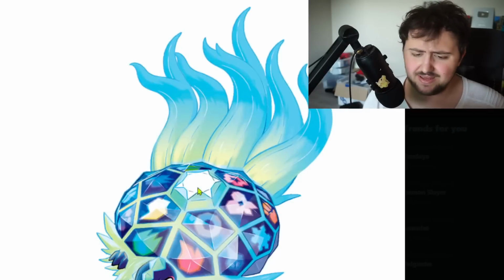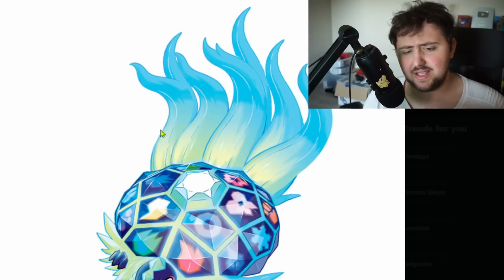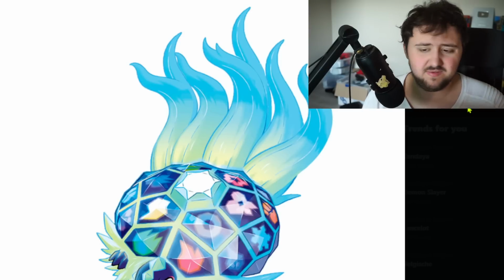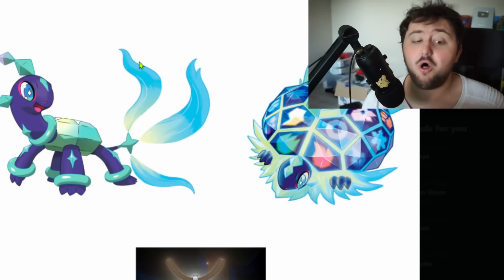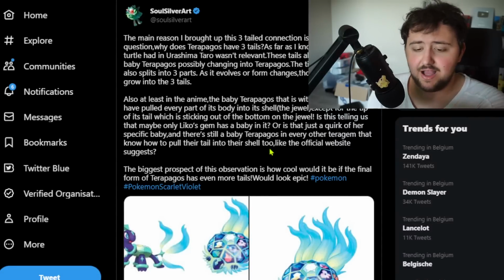why does Terapagos have three tails? Which, yeah, I mean, it technically almost has 1, 2, 3, 4, 5. Almost 5, I would argue. I don't know if you can really count these. I mean, unless you count in unison, but 1, 2, 3, 4, 5. I almost see 5, could even be 6 if you look at it in a certain way. Meanwhile, this fellow over here, oh, okay, so he meant the pre-evolution, does have 3. This one does have only 3, that's true.